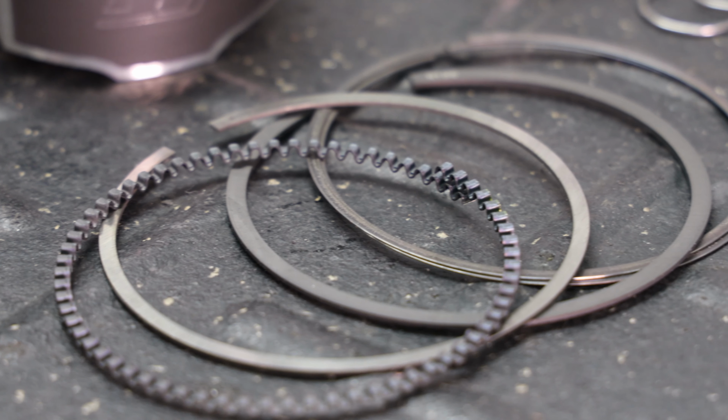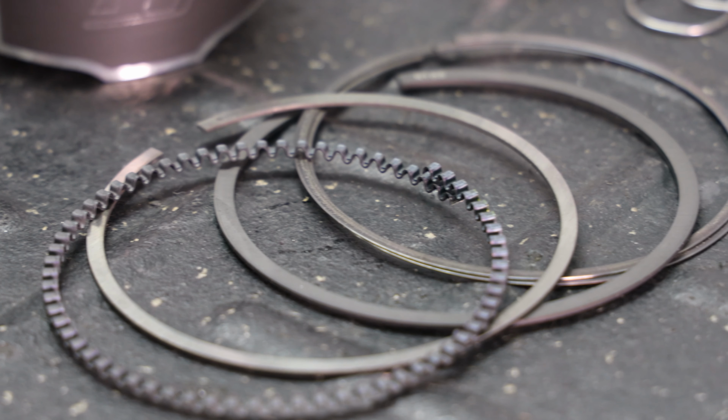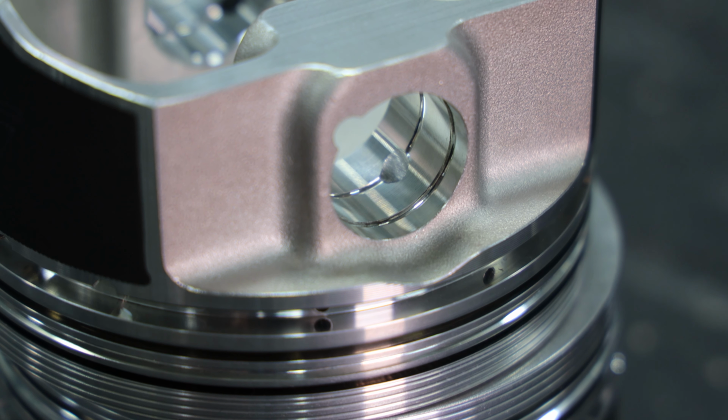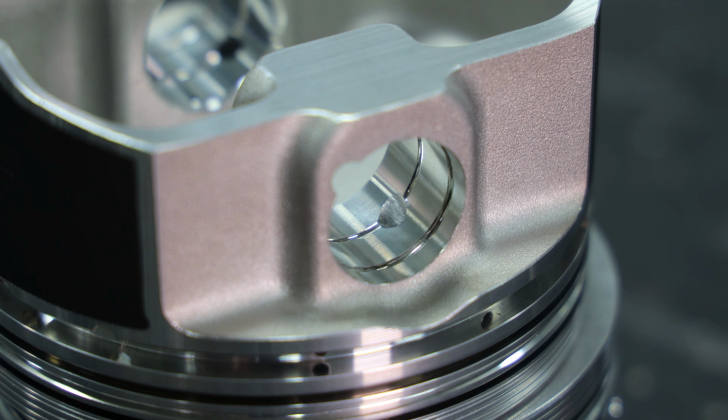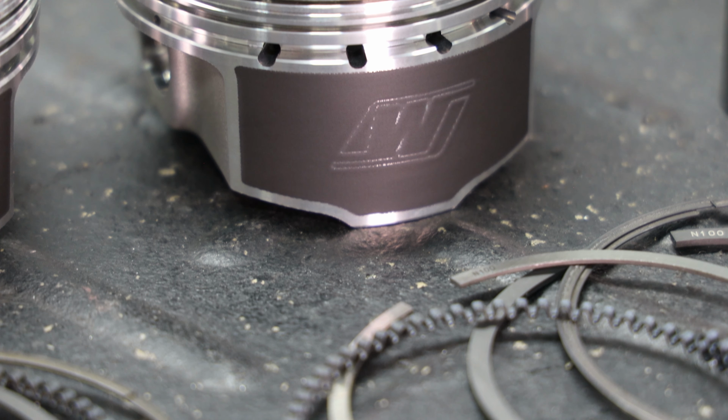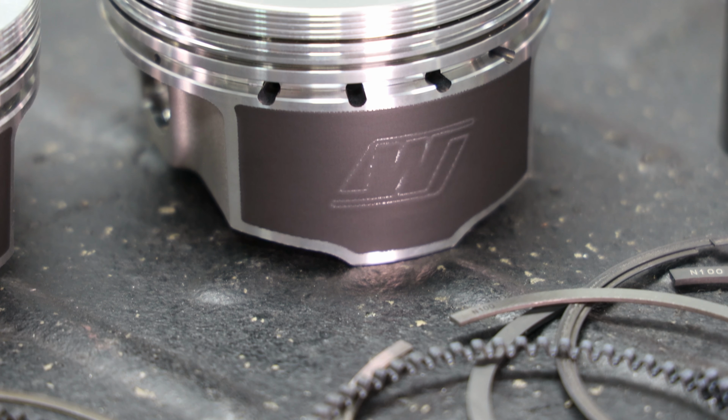These are feature rich: deburred on the crown, anti-detonation grooves, accumulator groove, and a very robust ring pack, which is a 1, 1, 2.8 with gas nitride at the top ring for long wear. We've got forced pin oiling coming from the oil ring into the pin hole cavity with an annular groove. Armor glide skirt coating for break in and long wear. Very nice piston and a good seller for us.